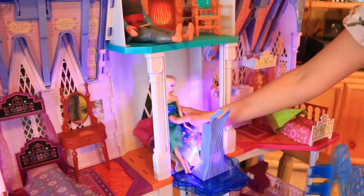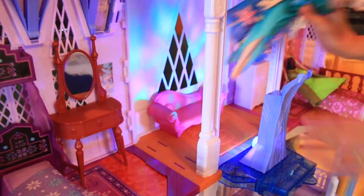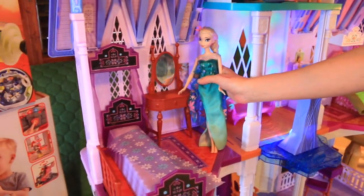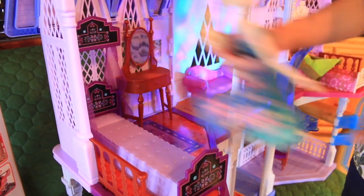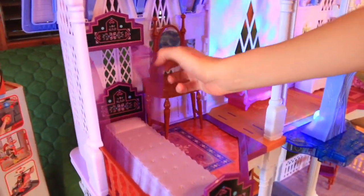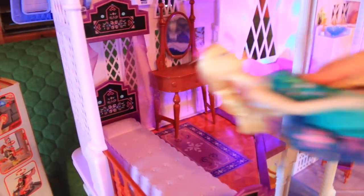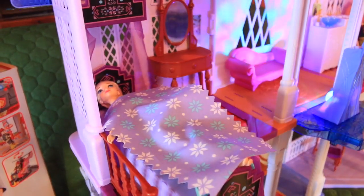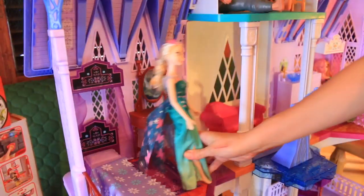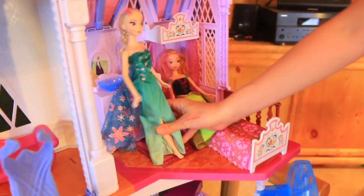So all of the furniture came with this set. There's a sofa over here, a nice vanity. Elsa's bed is really cool. I like the decorations, and this part is attached to the wall of the dollhouse. There we go, she can take a nap, and she has a cute little Frozen blanket. Now she can come over here and say hi to Anna.